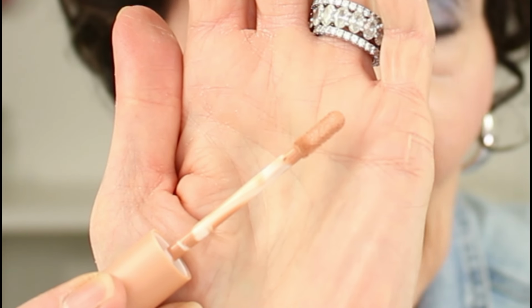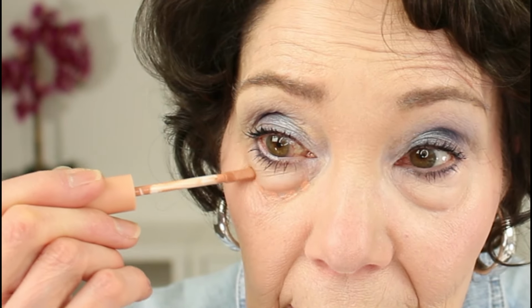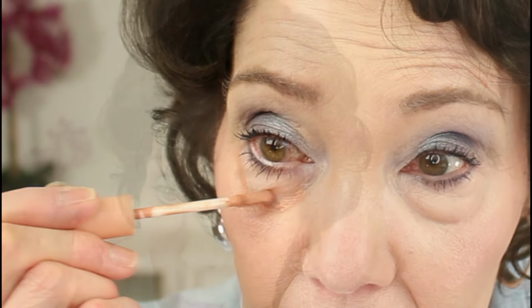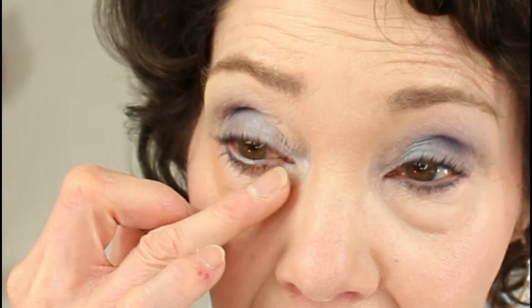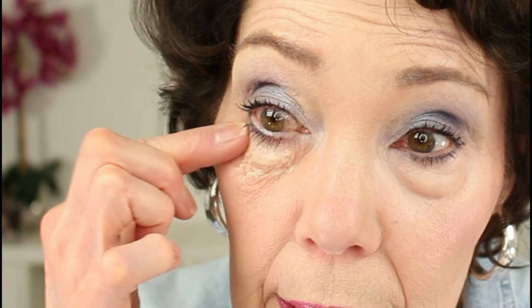Since this doe foot applicator is very thin, I'm going to use this to dot it on. And again, it's going to go just in the hollow where I have the darkness and the bluish purple. Pat it in with my finger. As you can see, this really is looking like a deep peach on my skin. It may be too dark a color for me, but this is the lightest peach shade they have in this corrector. Over it, I'm going to apply the Kosas concealer and just tap that in.